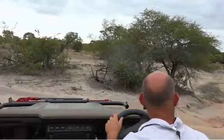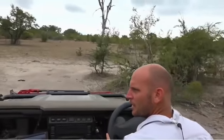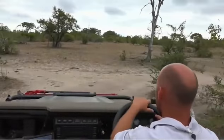Let's see what these ellies are doing. That big male elephant, he's still hanging around the water. The rest are feeding.